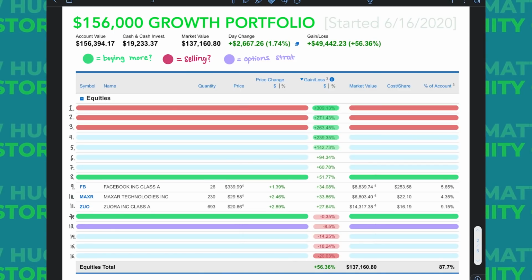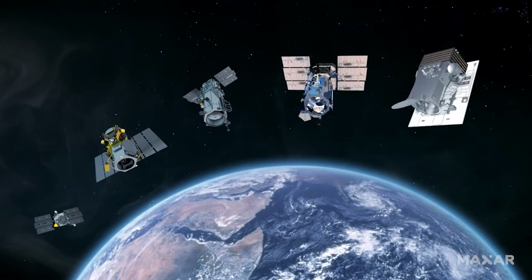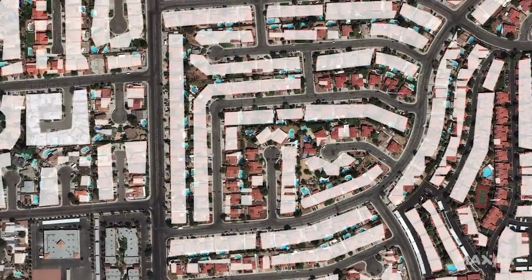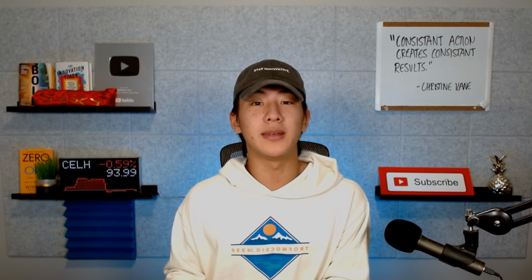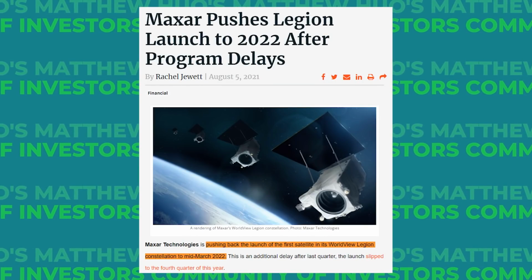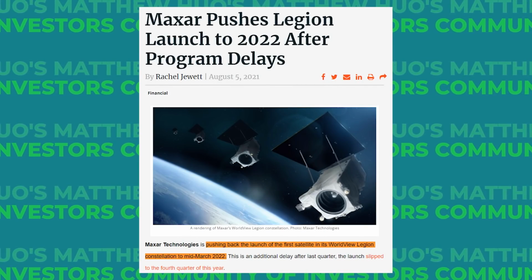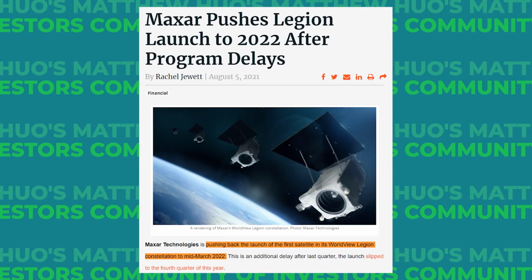Moving on to Maxar Technologies, the second name in this bunch here, it's an aerospace and defense company that builds satellites and provides the highest quality 3D satellite imaging. For example, they provide the extremely detailed imaging for Tesla's GPS satellite maps. I've really mainly only held on to this stock because I'm waiting for the catalyst that would be the launch of their Legion constellation. It's expected to be a huge driver for growth and profits, but the launch of the Legion was postponed to Q4 of this year, and it was actually just postponed again in August to March 2022.